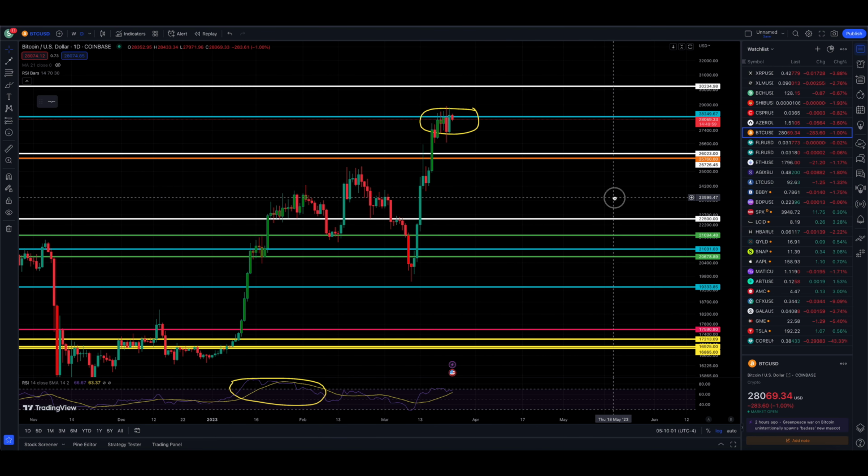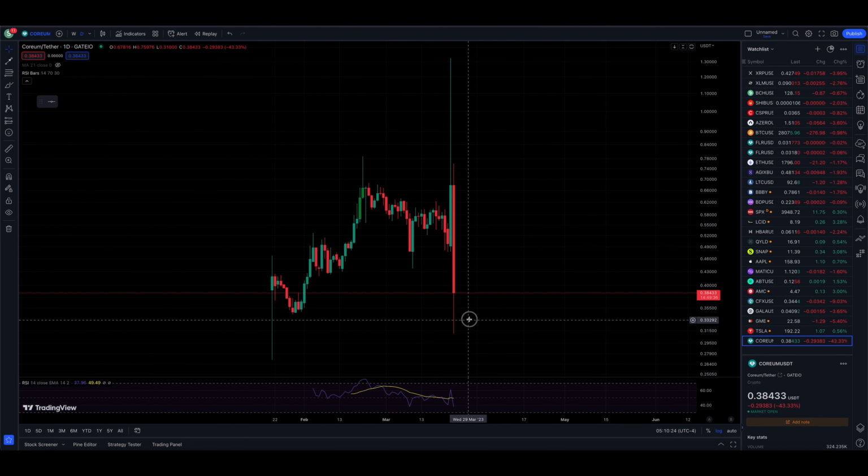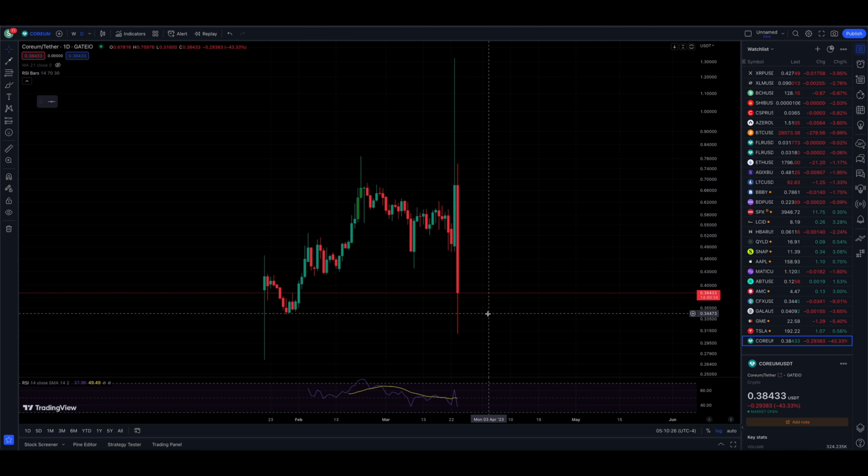What's the next target for Bitcoin? Well, on my chart, it's 30,234.98. So that is that. That will play a role on the rest of the market as Bitcoin trades sideways or down. It should have an effect on most of, if not all, of the market. So we'll have to see how Coreum does over the weekend.